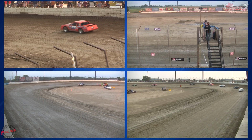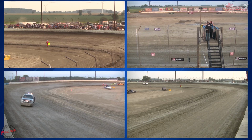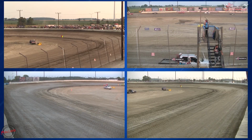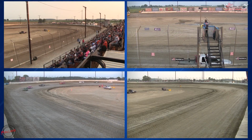I know the folks at home won't know what I'm talking about, but a good look on the screen there. We've got all the cameras set up here. Nick and the gang doing a great job. Cameras pointing down one and two, the flag stand. And Nick hanging out all night long on top of the tower, giving us the great view from up there. So thanks, Nick. And the lovely lady behind the control panel doing a great job all season long.